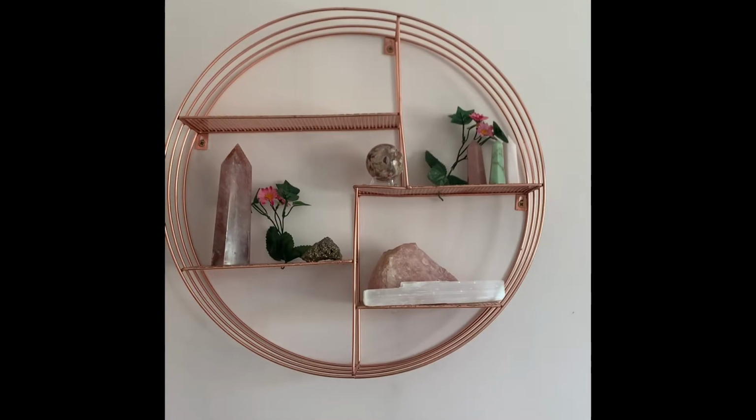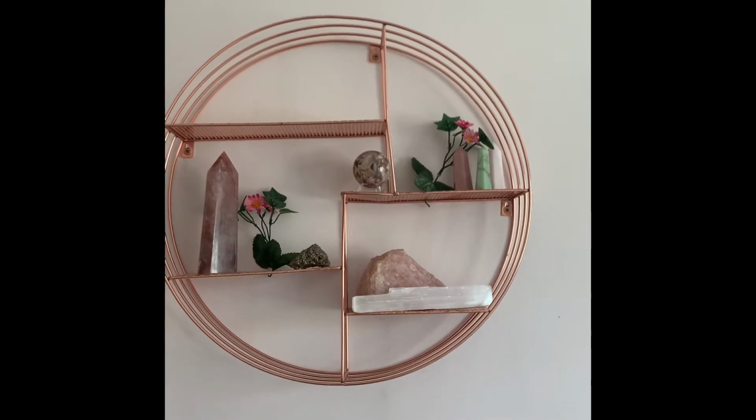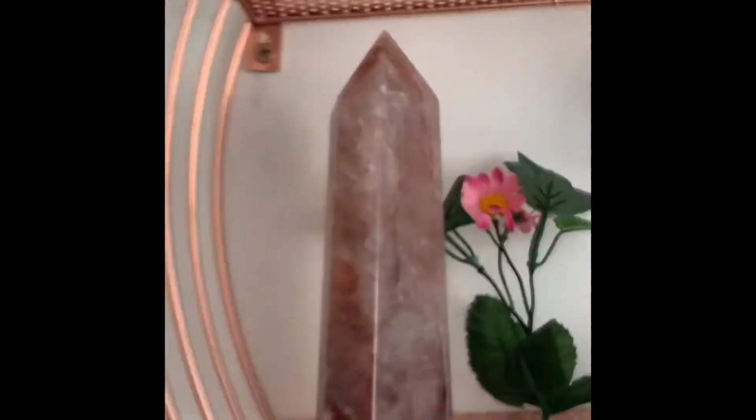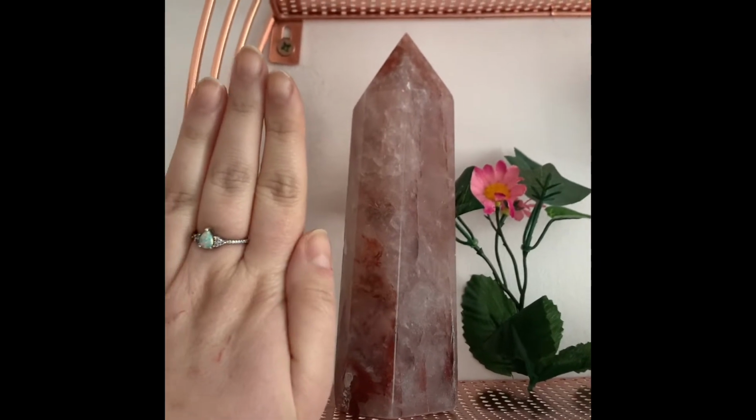So the first thing I want to show you is my display shelf. I got this from the Range. So on here I've got this huge, there's my hand for comparison, fire quartz.